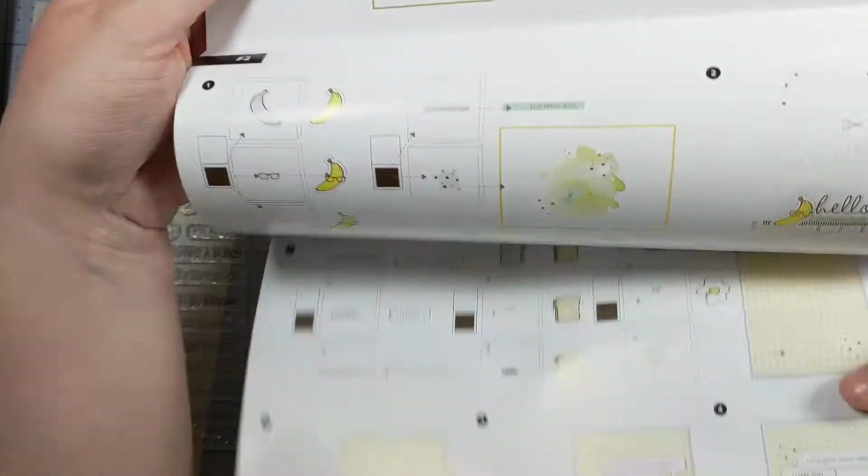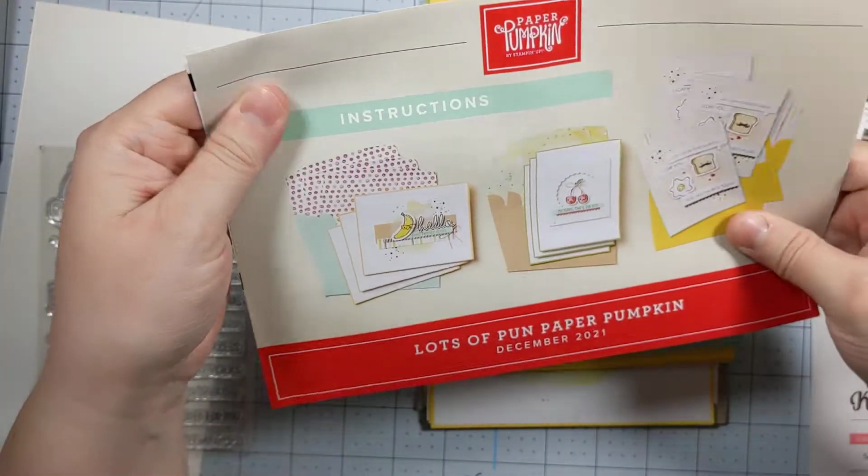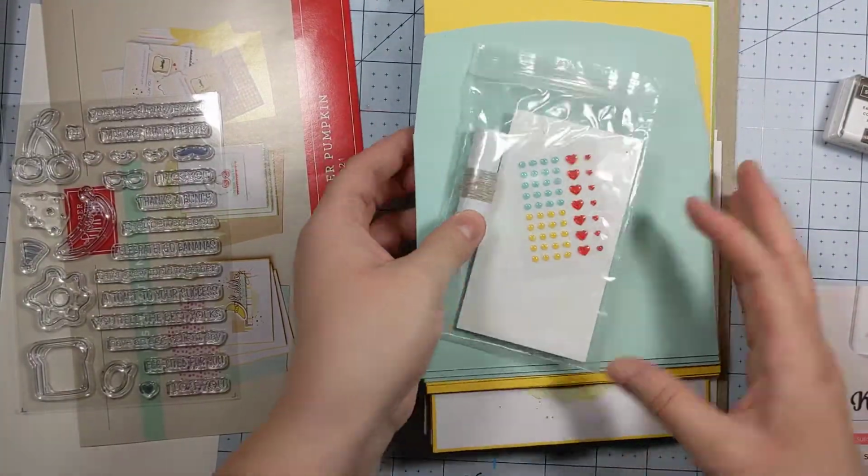So the colors for this one are Pool Party, Poppy Parade, Early Espresso, Daffodil Delight, Crumb Cake, and Granny Apple Green. And they have full color instructions on the inside now, along with a ruler. So very nice instructions, and I'm excited to see what these card bases look like.